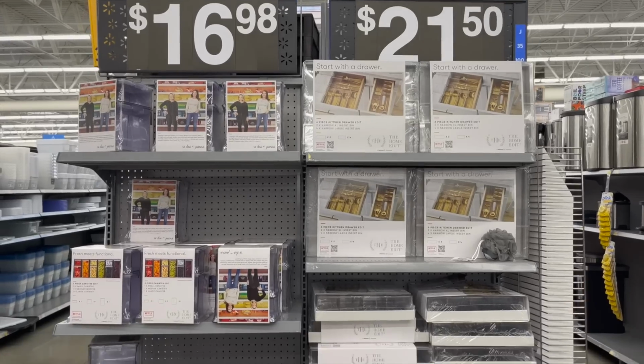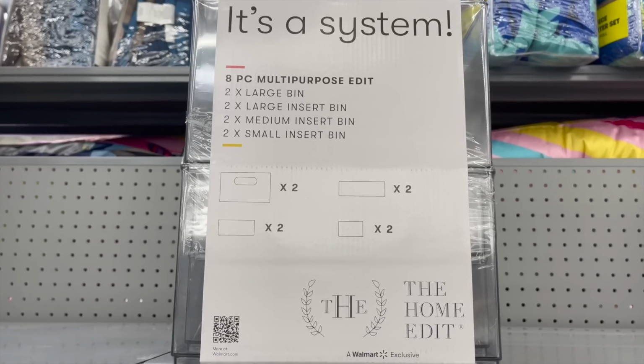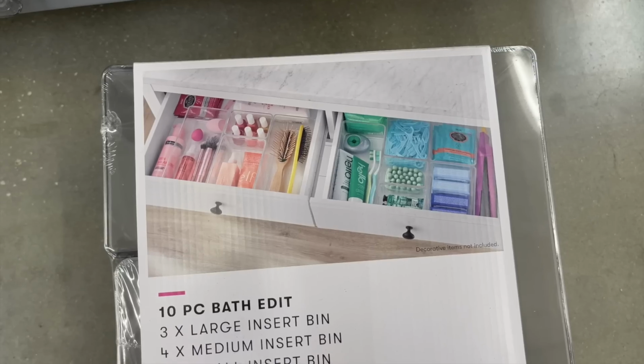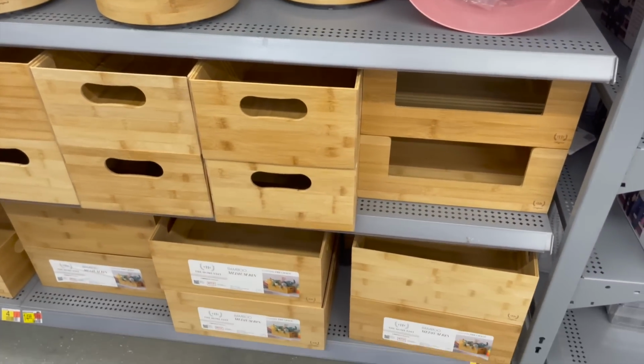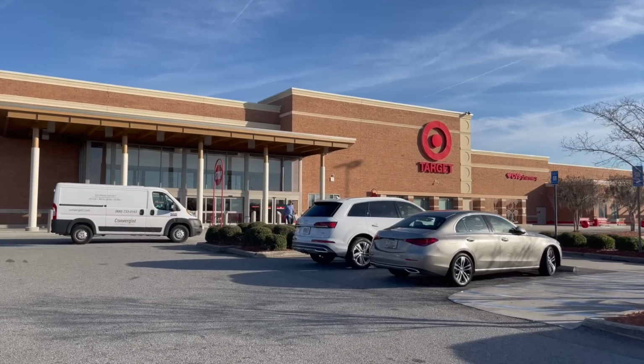All right, so the first place I headed to look for some organization bins was Walmart. I knew that they had this Home Edit line, and there were so many different organizers to choose from. They also had these bamboo organizers, which were really pretty and would look great in a pantry or something, but I decided to go with all clear bins, and then I headed to Target.